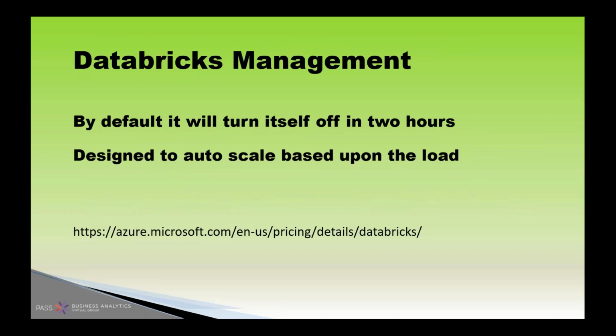By default, what you do with Databricks is you create clusters, and these clusters will turn themselves off in hours. This can help you decrease your Azure spend. I can't be the only one who ever accidentally left something running over a weekend that generated a huge Azure bill. Fortunately, Databricks was written so that you won't do that. It is designed to auto scale based on the load, and when you load things up and run in Databricks, you don't have to have the cluster started first. It can auto start the cluster.